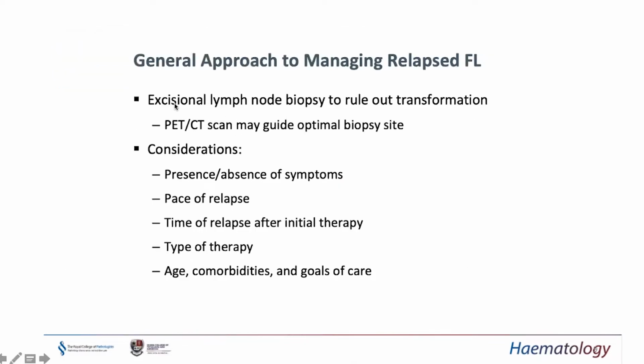In general, when we are dealing with a relapsed follicular lymphoma, we advise a repeat PET-CT scan to stage the condition and to perform excisional lymph node biopsy or true-cut biopsy from the lymph node which shows the highest level of FDG uptake, in order to decide whether we are dealing with transformation of follicular lymphoma or whether it is still low grade. And then we need to consider presence or absence of symptoms, the pace of relapse, time of relapse, type of therapy, age, comorbidities, and the goal of care.